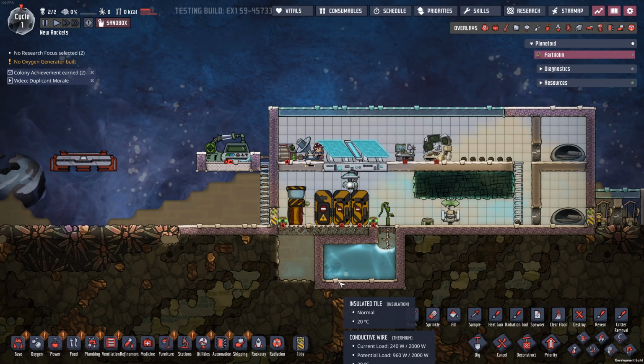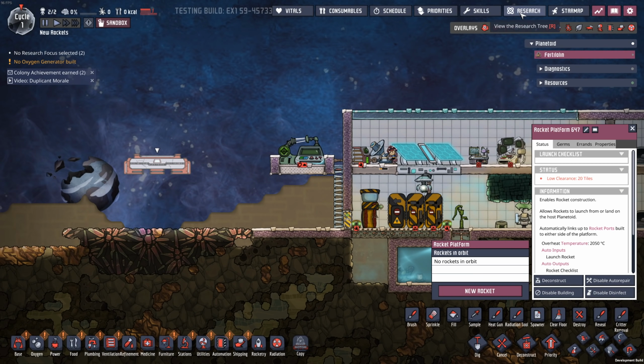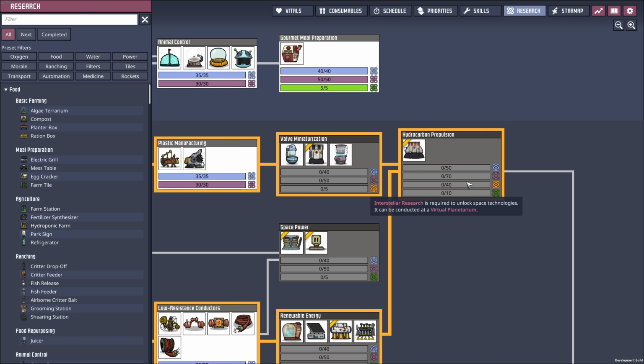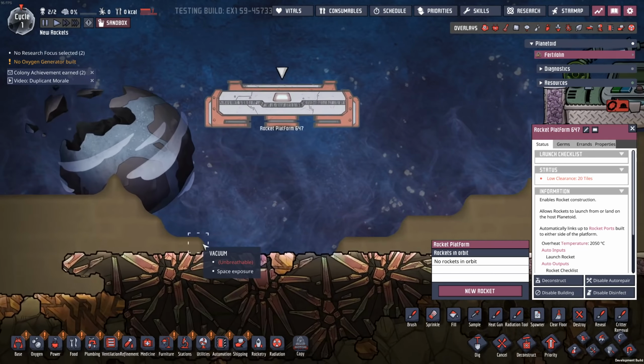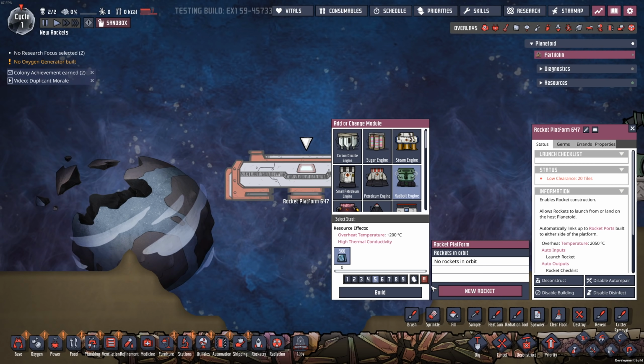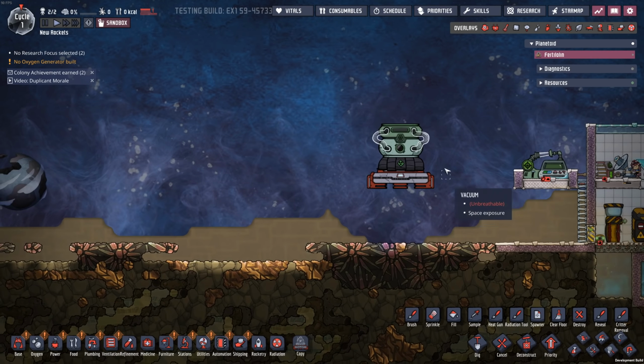Today we're taking a look at some of the new stuff that they've got going on here inside of Oxygen Not Included. They've made some changes to rockets and research. And while I don't think all the changes are quite done yet, we're gonna take a look at some of the things that they've been up to. Let's just start off with the big one here. The Radbolt nuclear engine. Oh yeah!